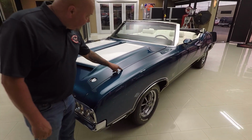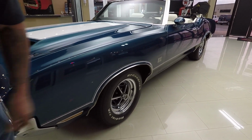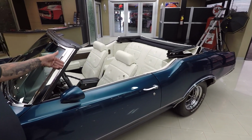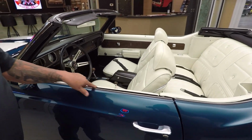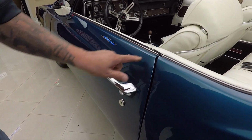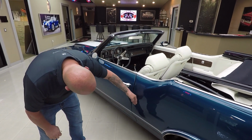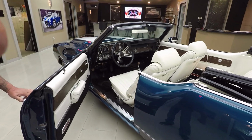Now the hood's lined up real nice. Wheel lip moldings look great. Love those Magnum 500 tires on there. All the moldings around the windshield are in good shape. All the moldings here, it looks like all these whiskers are in beautiful shape. Door handle looks great. Look how the door fits here. Now maybe just a little tighter at the bottom than it is at the top, but it's nice and flush, just like it should be. Door jamb's nice and clean.